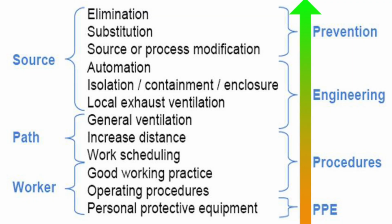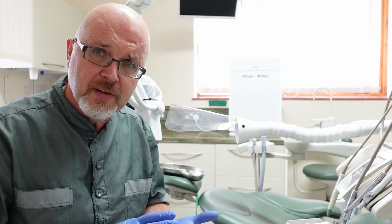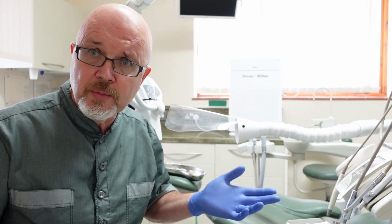Now, there is a hierarchy of control. Of course, elimination, and we're doing that through our COVID screenings, where we're asking patients whether they might have COVID, and eliminating them by saying please don't come in. Then there are other things which are controversial: temperature checks, and doing mouth washes to reduce the potential viral load in the mouth. Some of those are sensible, some are debatable.